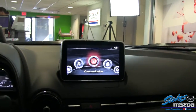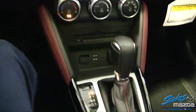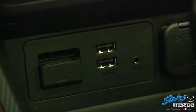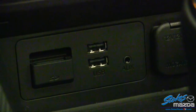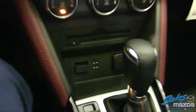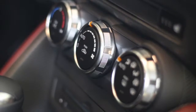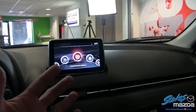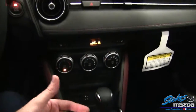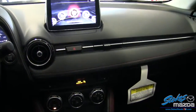So really cool with the compass and everything you're looking at today. Not bad. Now, we wanted to add more technology into our cars with Mazda, and they've definitely done that. By taking a look right here, you'll see we have two USB ports, an auxiliary port, and an SD card slot with a 12 volt over to the right. That's so you can add in your smartphone device and play music and do phone calls through the car. You can use that through the Bluetooth cell phone system as well, but you can also plug the auxiliary cord in and talk through the phone if you want to do it that way. So, lots of technology inside the Mazda CX-3.